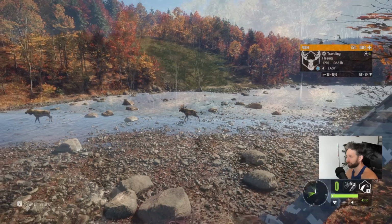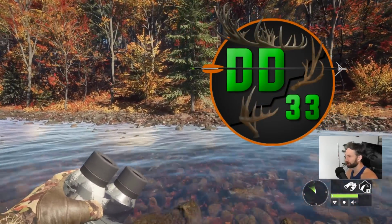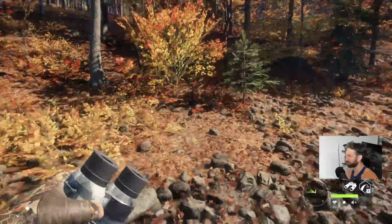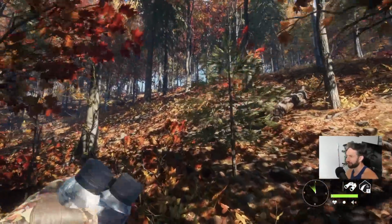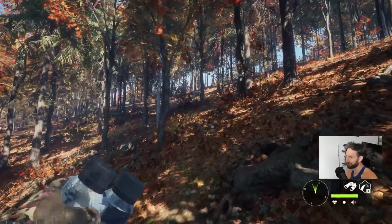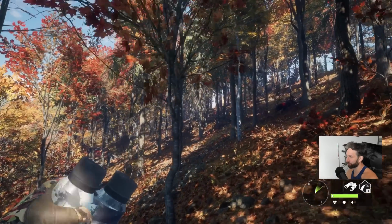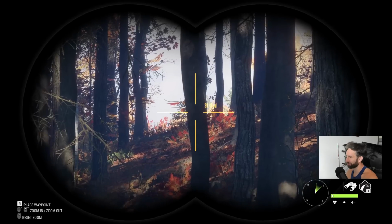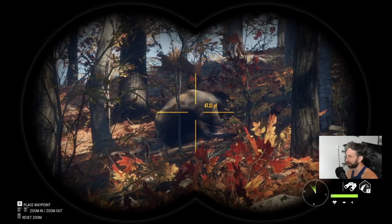So anyways, let's cross and see if we can't track down both of these bulls. First off, we're going to try and find a blood trail, which as you can see would be nearly impossible to find due to the fact that all these leaves are red. Well, how about we just look for tracers? Check this out. We got one laying right here. There is our smaller of the two bulls. And the other bull is laying... Oh, I thought that was him. That's actually a boulder.